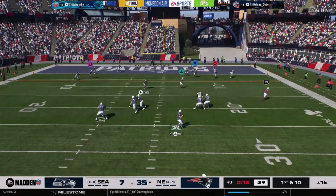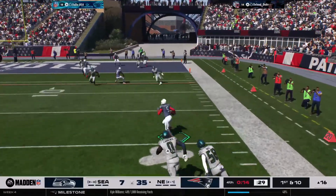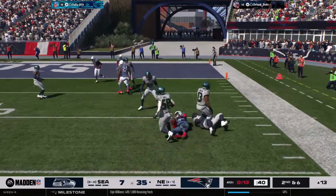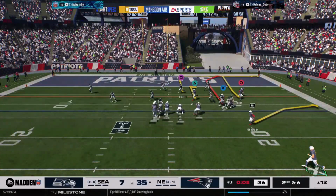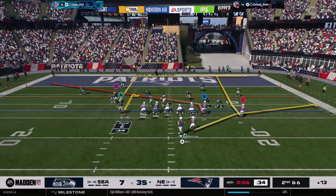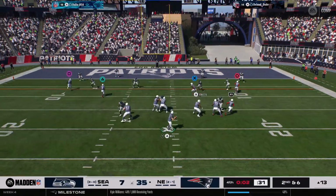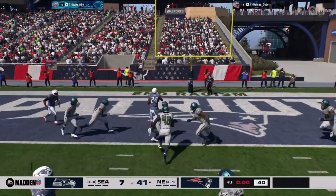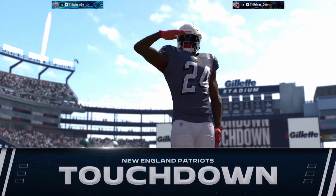On 1st and 10, here's May. Exiting the pocket right. That'll be caught. It's Travion Henderson. And he will be taken down. We'll see if they want to use those timeouts, but this one is about done. Here we go. One final play. And they're going to add 6 more here at the end.